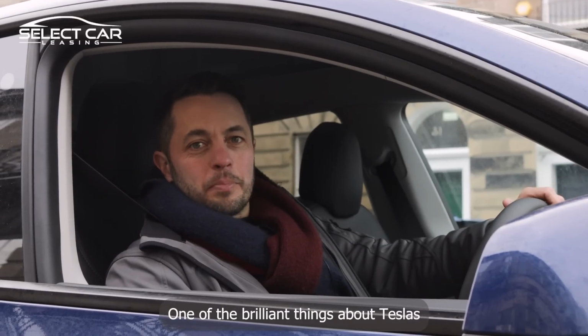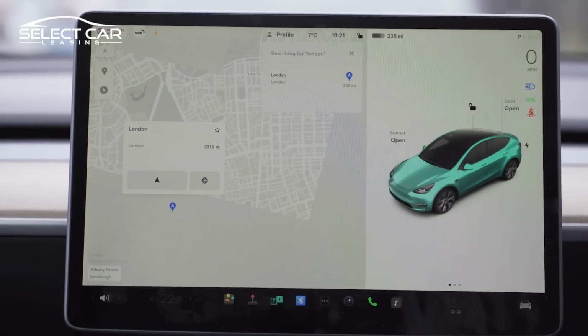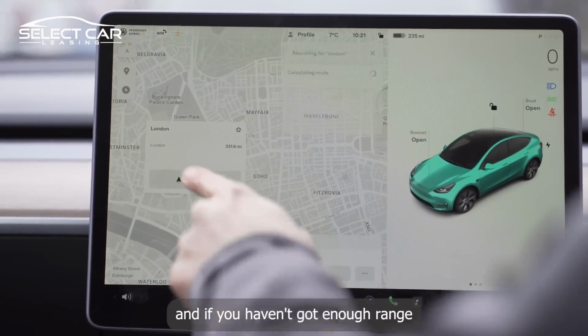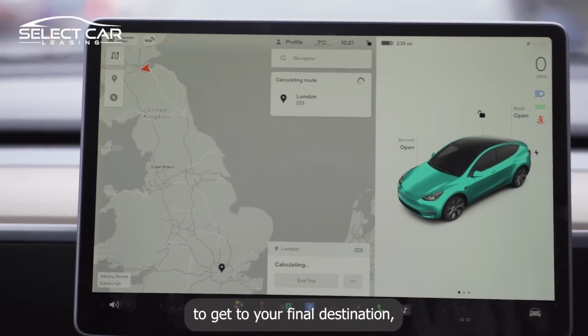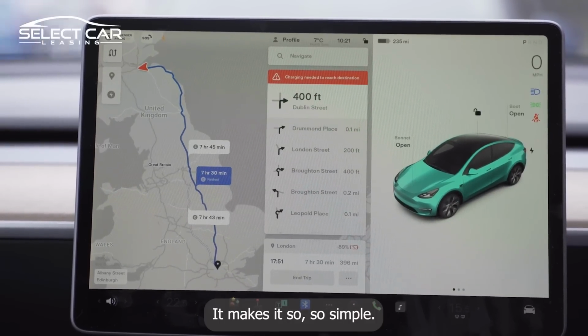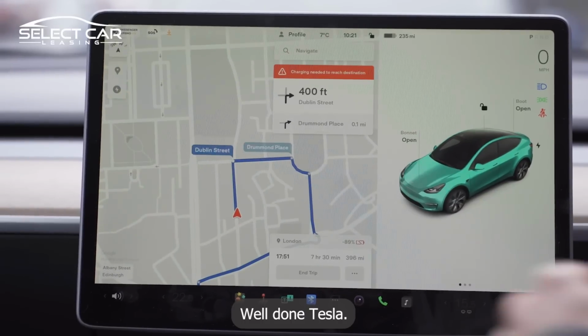Now, one of the brilliant things about Teslas is the navigation. It does all of the hard work for you. So you put your destination in, and if you haven't got enough range to get to your final destination, it will tell you exactly where you need to charge and for how long for. It makes it so simple. Well done, Tesla. Well done, Elon.